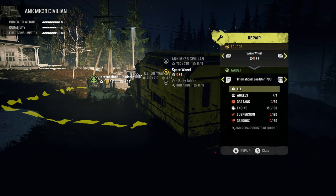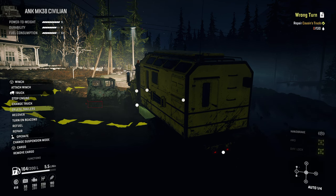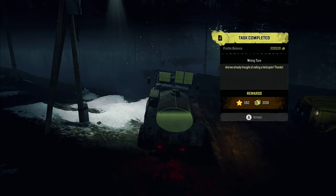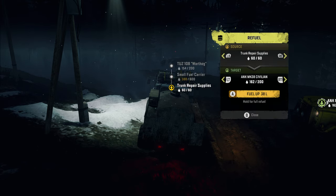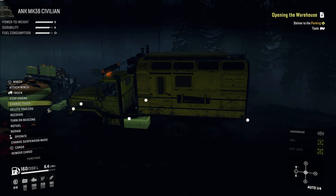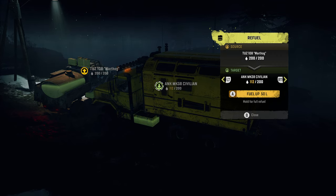Repair. Spare wheel. Yep. Fuel. There we go. Alright, we did it. Awesome. Wrong turn, and we already thought of calling a helicopter. Thanks. Alright, nice. Okay, we got that done. That's cool. Okay, so we can leave him standing there as a kind of mobile refueling guy. Let's put everything in there, and we still have stuff to leave.